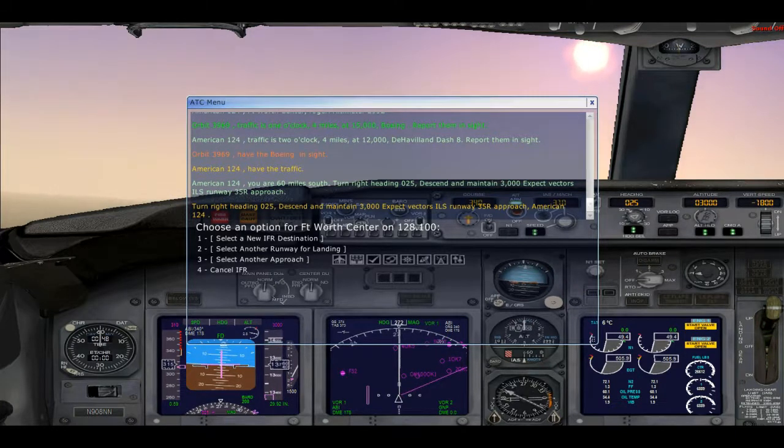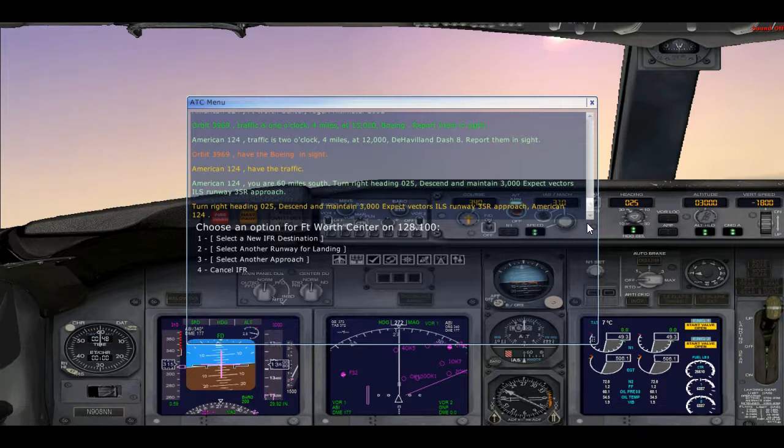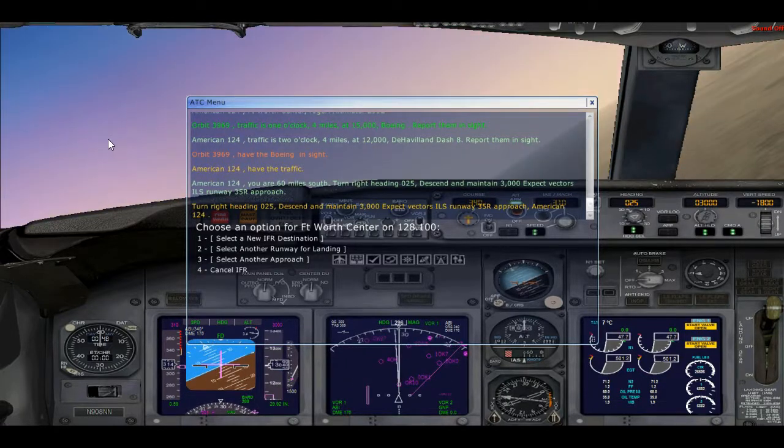We're on the 35 right approach. I believe we took off 35 left from that. Yeah. So they have, alright, that's good. So we're 60 miles south. And we're in some turbulence here.